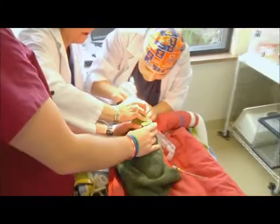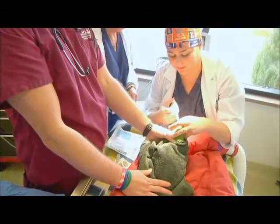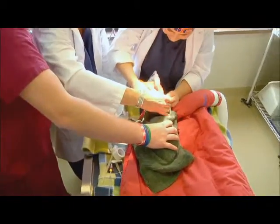So we put an endotracheal tube down into the trachea. They don't have an epiglottis, they only have a glottis, and it's right at the base of the tongue. So we're delivering oxygen and anesthesia, which is isoflurane, directly into the trachea.